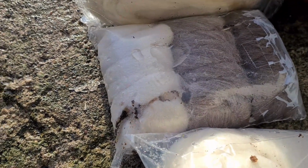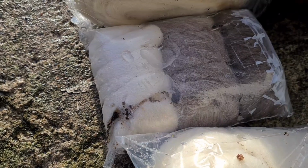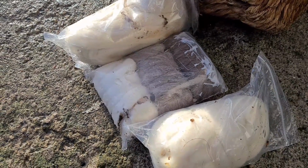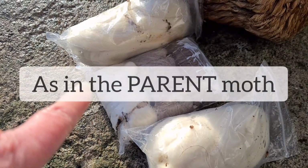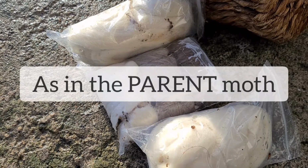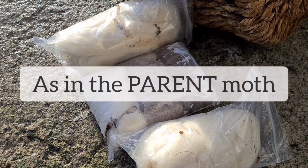I was very horrified to think about how they could chew out of the plastic, and then infect other things if they were to mate and lay eggs in other fiber. I don't think the moth itself can chew through the plastic, but when they come out of their cocoon, they need a way to come out. So do they have an egg tooth or something? Here's my ignorance, I don't know.